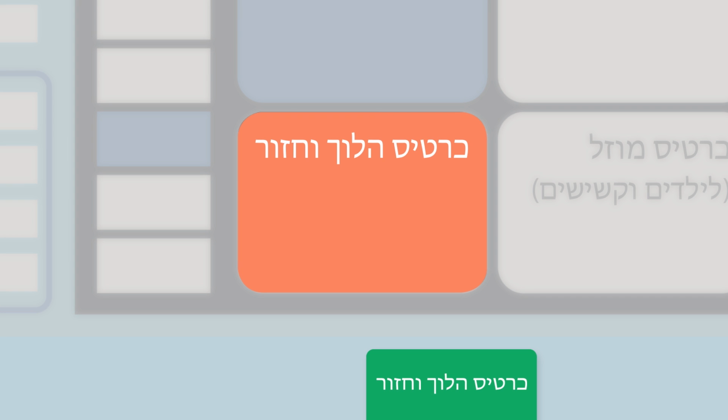The option on the bottom left is for a round-trip ticket. כרטיס הלוך וחזור.